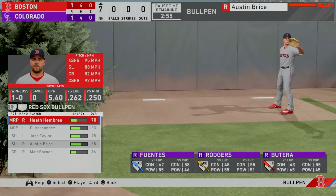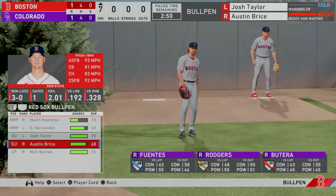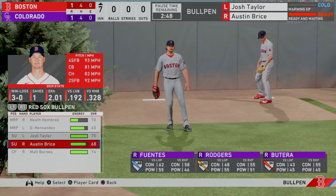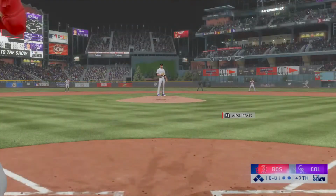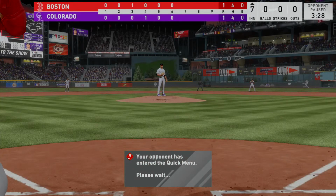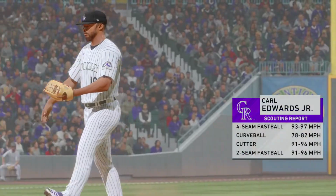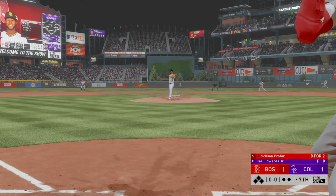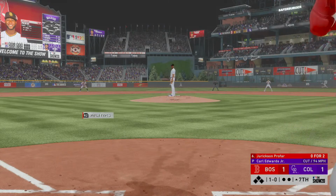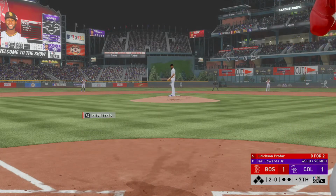7th inning ready to roll. Coming forward, the veteran outfielder, Jurickson Profar. Carl Edwards Jr. is on to pitch from the bullpen now to start inning number 7. He comes set. Here's the 0-0 pitch. A ball and no strikes. 2 balls and no strikes now to the Red Sox left fielder.